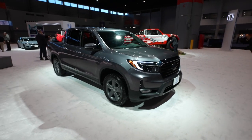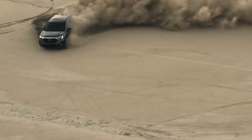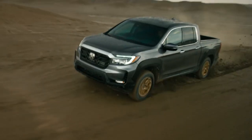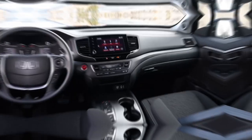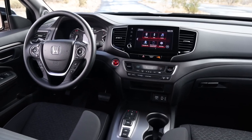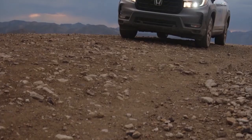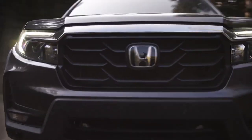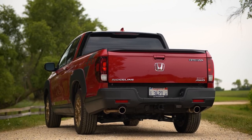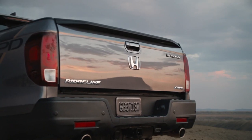The 2024 Honda Ridgeline is not just a truck. It's a versatile and powerful companion that takes your adventures to new heights. With its powerful performance, intelligent all-wheel drive, innovative bed design, spacious interior, advanced technology, and comprehensive safety features, the Ridgeline redefines what it means to drive a pickup truck. Prepare to embrace the thrill of off-road excursions, conquer challenging terrains, and experience power and versatility. The 2024 Honda Ridgeline is ready to accompany you on your wildest adventures and redefine your expectations of what a truck can do.